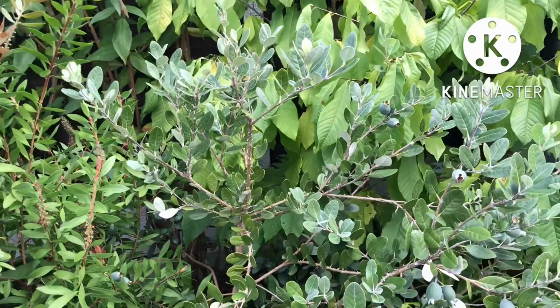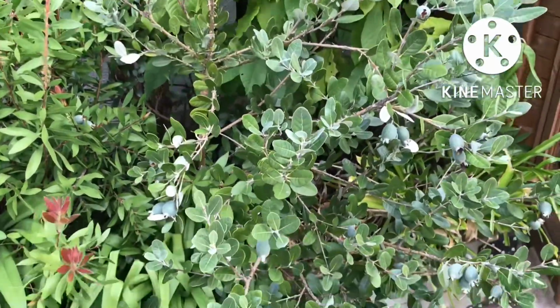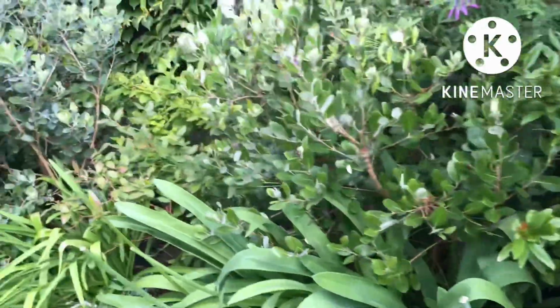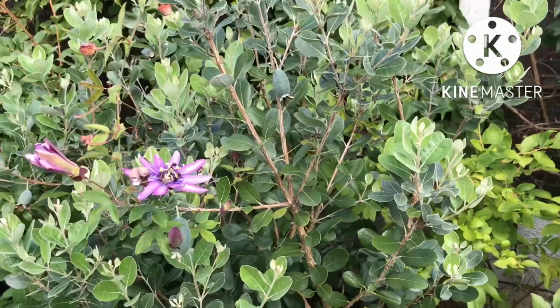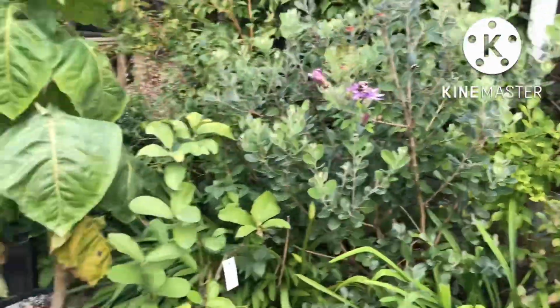But that was for anybody interested in pineapple guavas and feijoas. Thought I'd run that quick video out, especially for that gentleman who asked. I'm assuming it's a gentleman, can't always tell from people's IDs, it may well be a young lady. But in any case, those are my in-ground ones, so that's what the plants look like when they get larger.